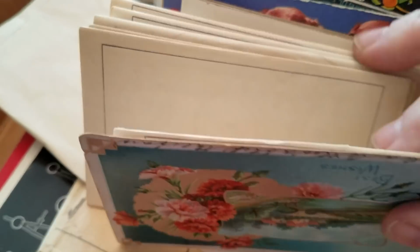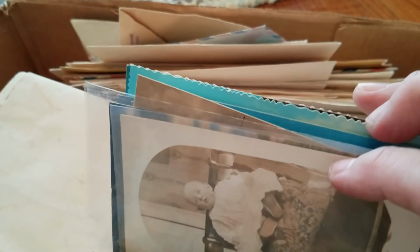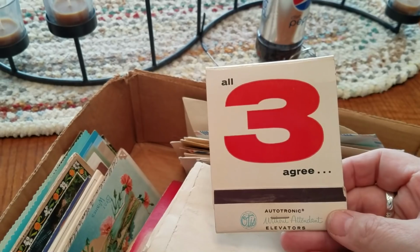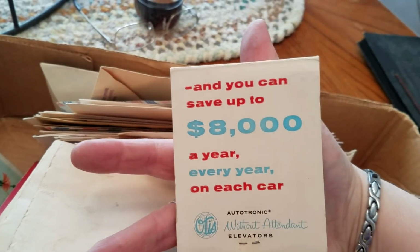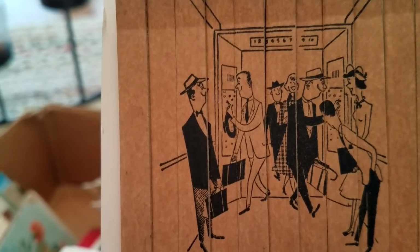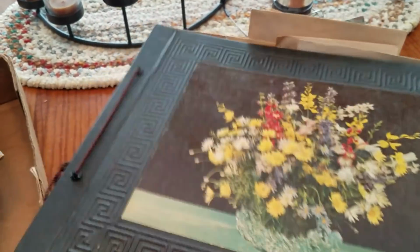These are a bunch of postcards. And there's a picture in there. But the funny thing I saw in here, let me show this to you, was this. It is a without attendant elevator. And this is actually a big book of matches. Isn't that cool? So I thought that was pretty awesome. So an advertisement definitely catches your attention.